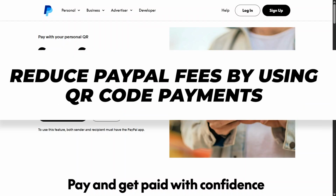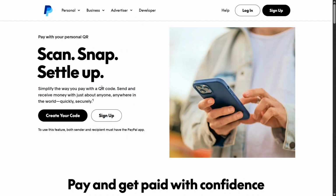Hi everyone, in this video, we will show you how to reduce PayPal fees by using QR code payments.